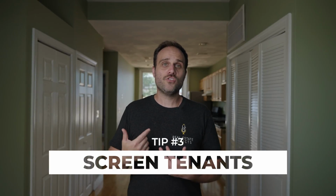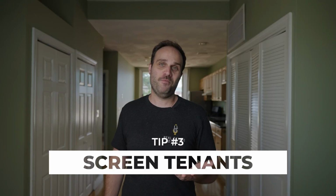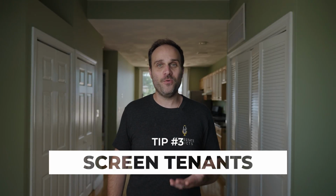Tip number 3, screening tenants. Screening tenants is probably the second most important thing when it comes to owning a rental property or investment property. You want to know who's going to be moving into your place. You want to know that they're not going to destroy the place. You want to get a good read on the tenant.